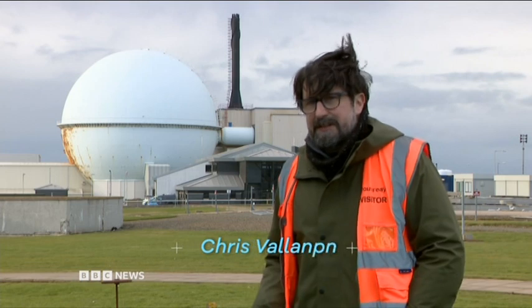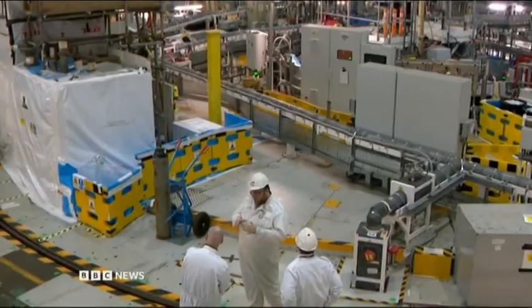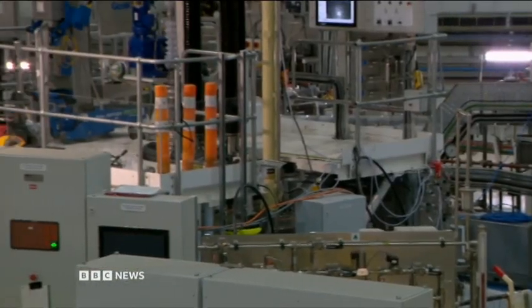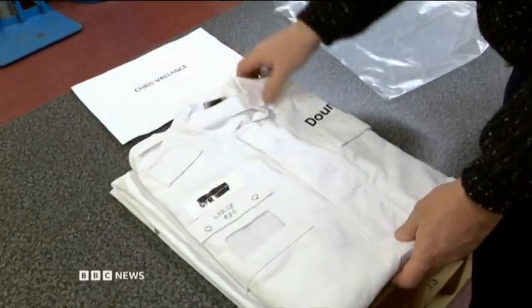The plant closed in the 1990s and is in the process of being decommissioned. It's a huge site, nearly 200 separate facilities, over a quarter of which contain a bewildering array of radioactive materials. Dismantling Dounreay is a huge challenge, but it's also become a test bed for new technology. But before we can go inside and see it, we need to dress for the occasion.